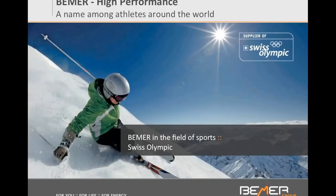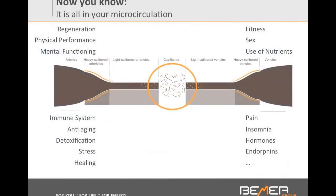First of all, it's giving them the competitive edge. It's increasing their ATP, it's increasing energy, and then because of the increased blood perfusion, there is an increase of lactic acid removal, which means that very quickly they can recover for an event and get ready for the next event. Also, injuries heal much faster when they use the BEMER, and that is really important. Professional athletes also have to pay attention to their immune system, because they have such a high lactic acid production, it is easy for them to fall sick. But when they use the BEMER, their immune system is also getting stronger.